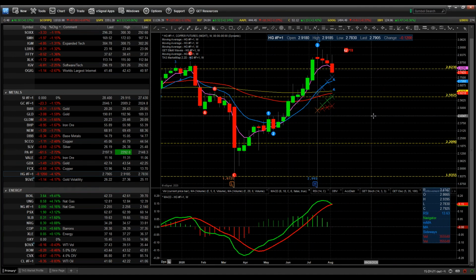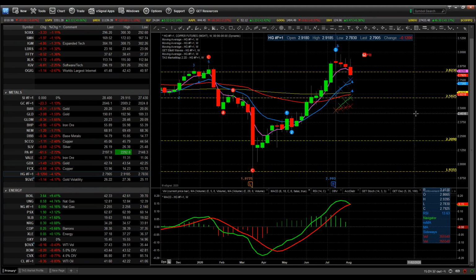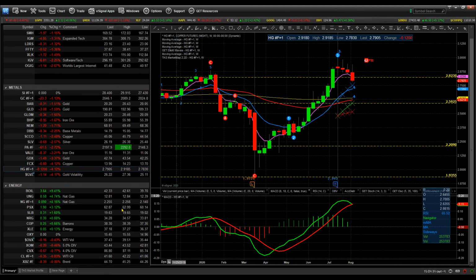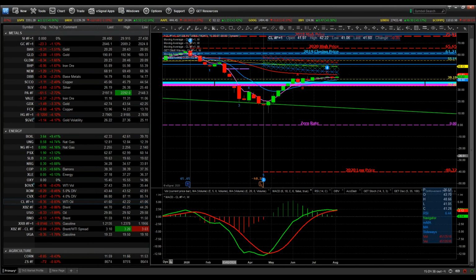Now, eventually, these cicadas are going to go back into hibernation like the gold bugs are. But I think near term, as long as that nominal yield is below zero, we're going to see this kind of evolution play out. Now, if we go look at oil, oil is just running flat.